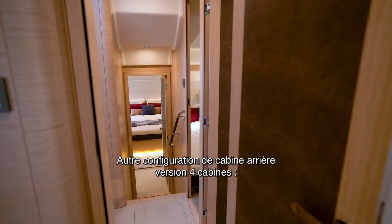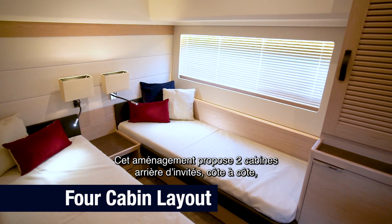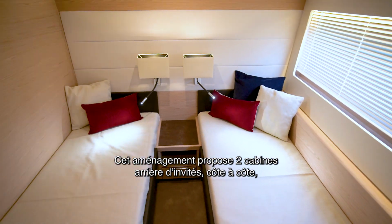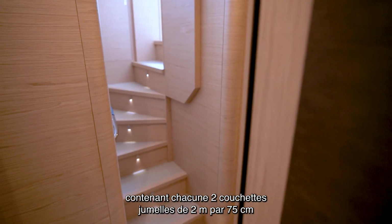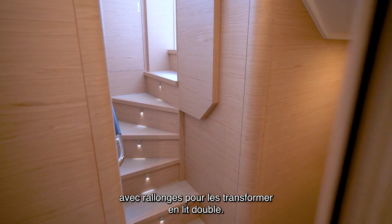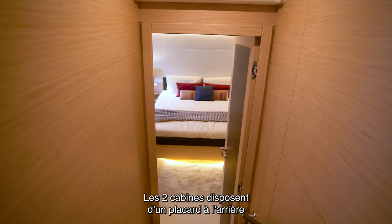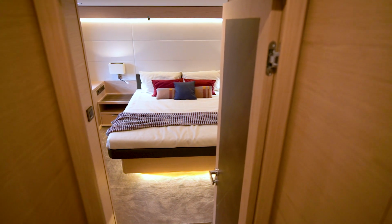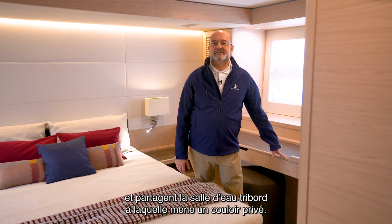The alternative aft cabin layout is what we call the 4-cabin layout. This alternative space consists of 2 aft guest cabins side by side with separate berths measuring 2 meters by 75 centimeters, complete with infills to make them up into double beds. Both of these cabins feature storage cupboards aft with wardrobes forward and share the starboard bathroom through a private lobby space.